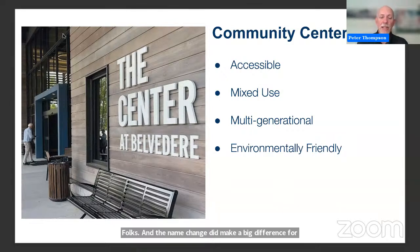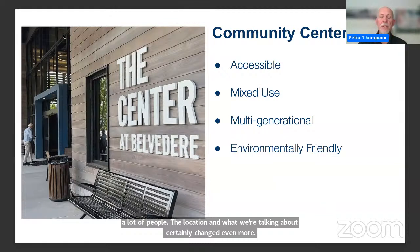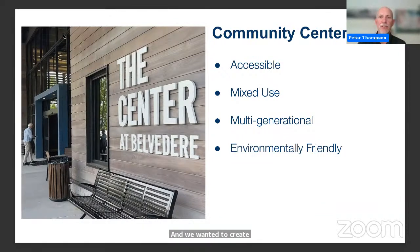And we wanted to create something that still focused on people age 50 and better. That is our articles of incorporation, our bylaws, our mission, and our purpose for over 60 years now. We did not want to leave that. We wanted to simply expand on it.